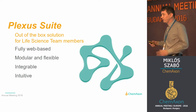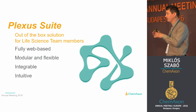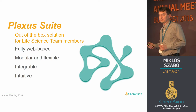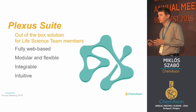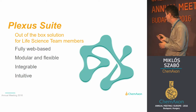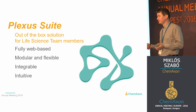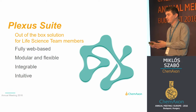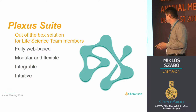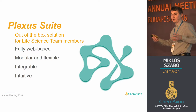So modular means that various pieces of Plexus Suite, various tools, target various areas of that ecosystem that you heard about from Ivan. But it's also flexible, which means that these various pieces can be used not only within this environment, so not only compatible with each other, but also compatible with your company ecosystem. And as Richard pointed out, we need to improve some aspects to serve it better, but definitely this is modular and flexible.